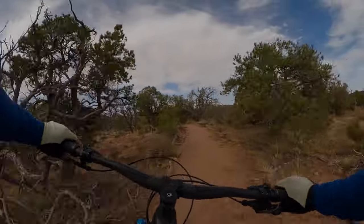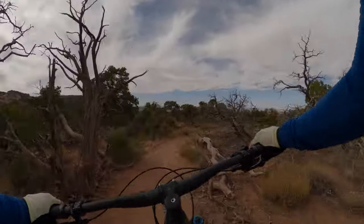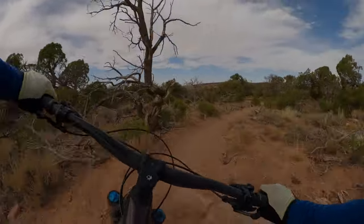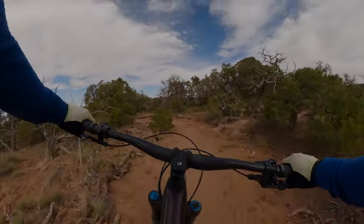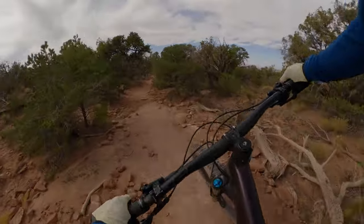Yeah, I'm thinking they got three of these kind of trails. But at the bottom, unfortunately, you gotta ride back down this Sand Flats Road that goes past Slickrock.